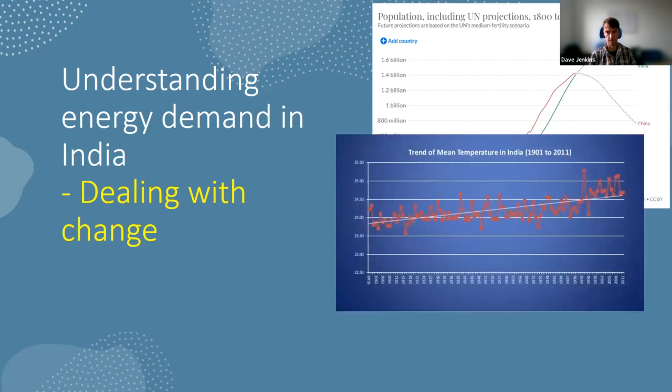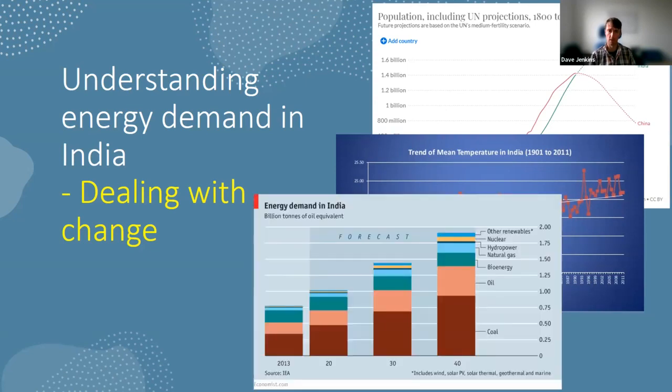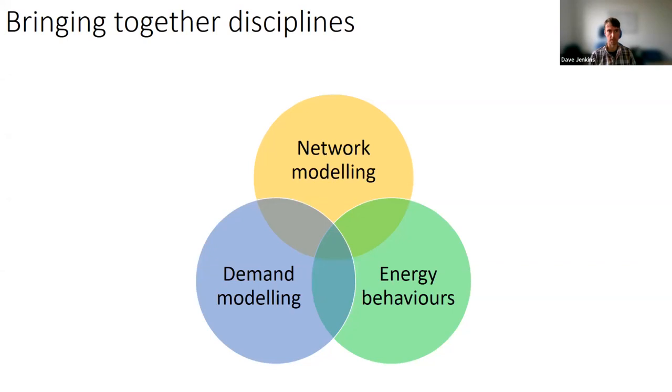Obviously, climate change affects India just like it affects any other country, arguably more so in some of the communities that we were looking at. So how is that going to impact cooling loads? And then just looking at energy demand more generally, this is one projection from the IEA in terms of the size of the energy demand in billion tons of oil equivalent, but also where that energy demand might come from, obviously the carbon implication of that as well. So it does leave you with this picture of sort of inevitable rise of electrical cooling demand in that country. So that's your kind of starting point, and we can't ignore those external parameters, that external change.